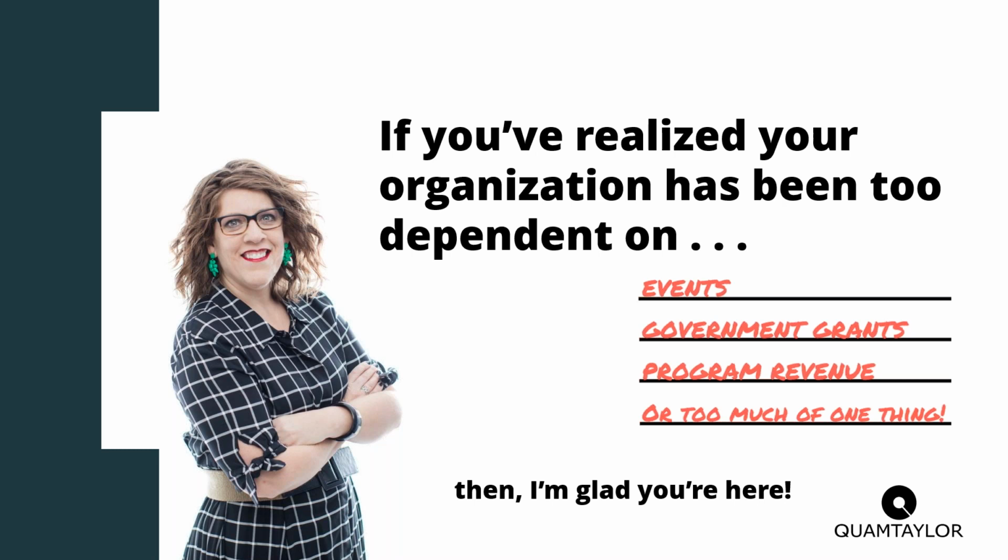So whether that's, gosh, we were too dependent on that event, or maybe you're a larger organization and you've been too dependent on government funds, program revenue, foundation revenue, whatever it is, you've needed a more diverse funding model. That's what we're talking about today. We're talking about how you can pivot into individual gifts.